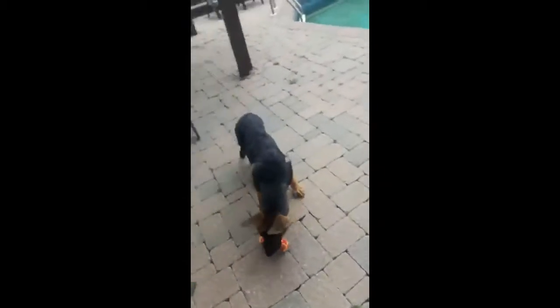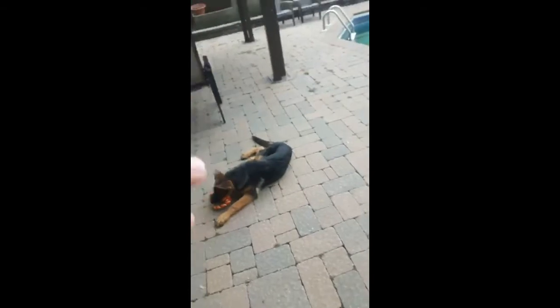Just his socialization is very lacking, especially with dogs. He does not get along with dogs as much. And yeah, so that's the first phase of the stay. I'll catch back to you guys once we go to the second phase of the stay.